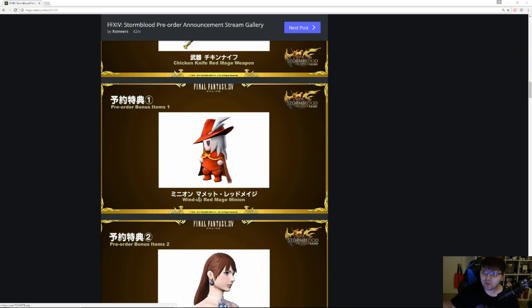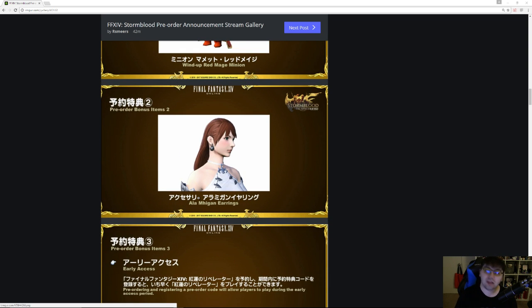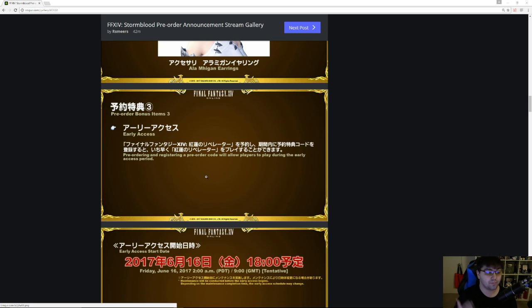You know, there is another job that's coming out with the expansion, Yoshi P. Samurai. Anyway, pre-order bonus items number 2. Alamigan earrings. I'm never a big fan of earring glamour. It's just not a type of glamour that ever appeals to me. But here you go.